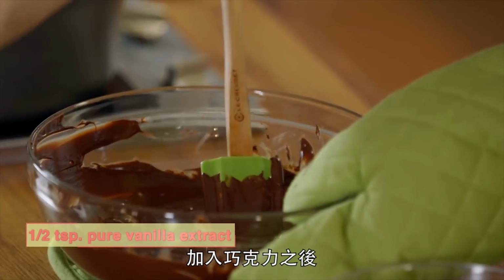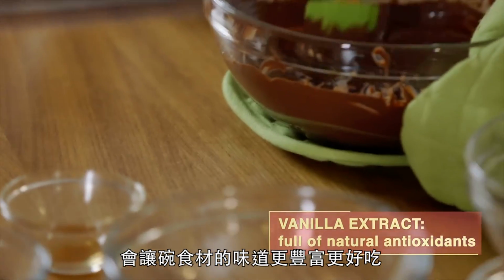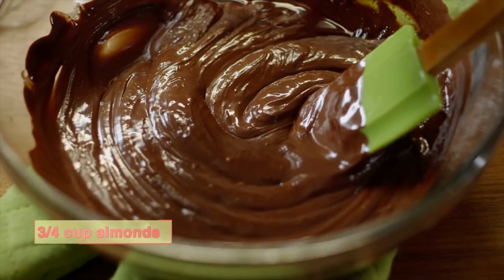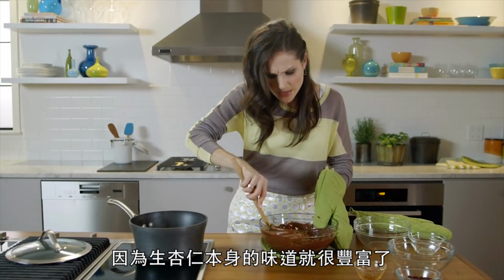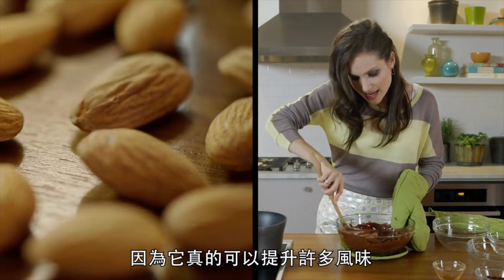Once we add the chocolate chips, we're gonna add a little bit of vanilla, which adds a touch of goodness and deliciousness to the mixture. And then I'm gonna add the roasted nuts. You can always add raw nuts, especially raw almonds, because raw almonds have a lot of flavor in it anyway, but I love toasted almonds because it really adds a boost of flavor.